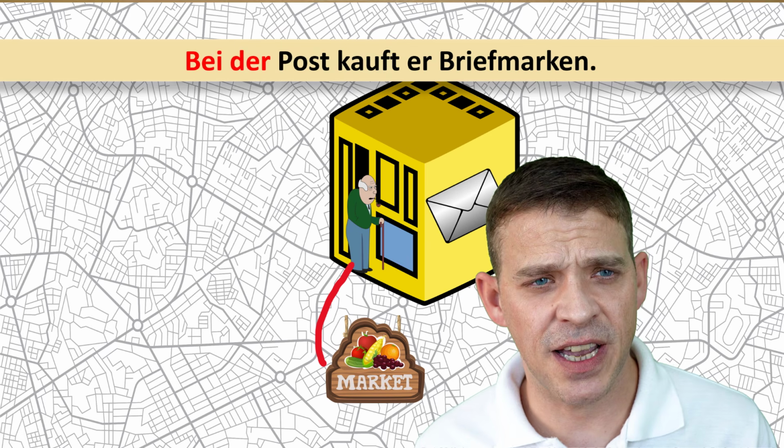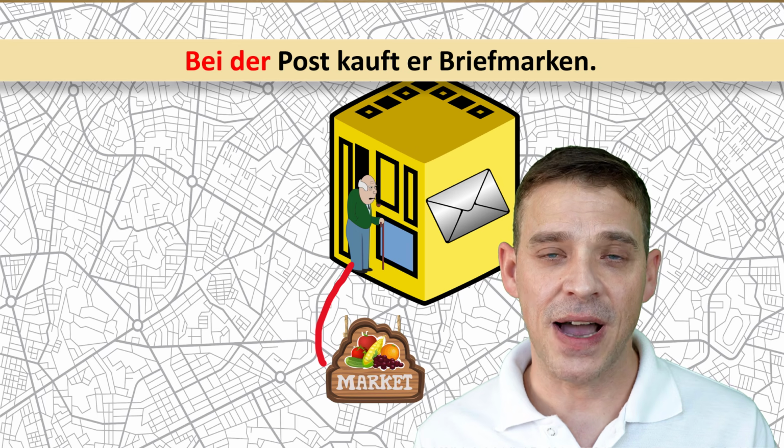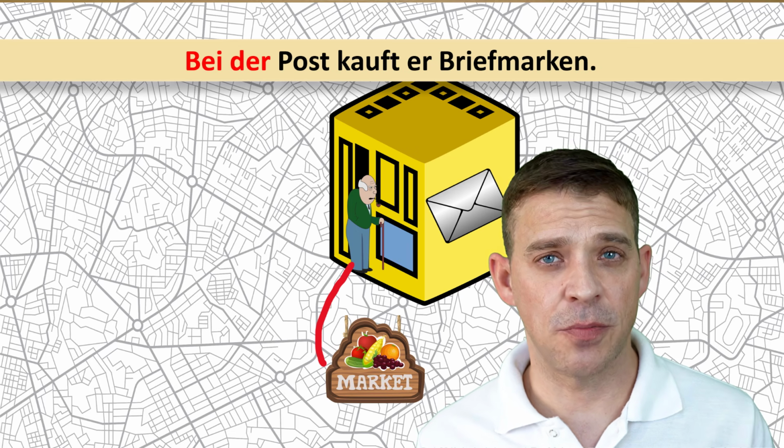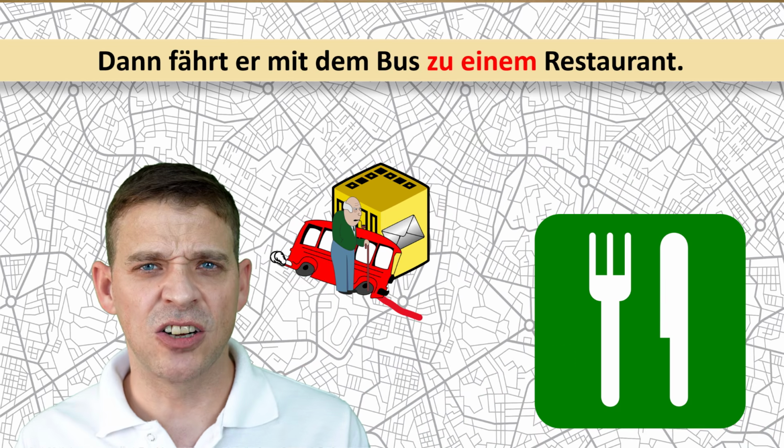And what is he doing there? Bei der Post kauft er Briefmarken. At the post office he is going to buy stamps. And then it's almost noon and he's getting hungry.